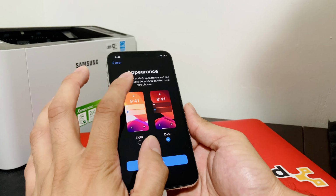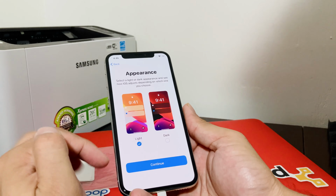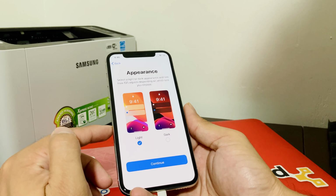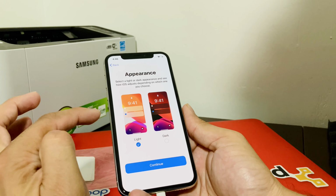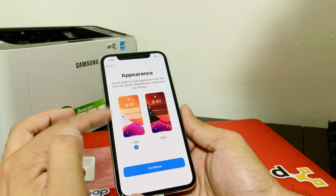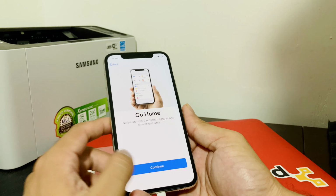And then the appearance, same thing. It's whatever you prefer, dark versus light. And in the settings, there's an option to toggle on automatic, where during sunset it will go dark, and during sunrise, based on your area, it will become light. You can hit OK. I'm just going to keep the default.